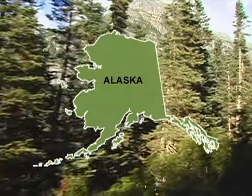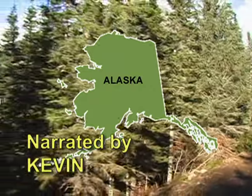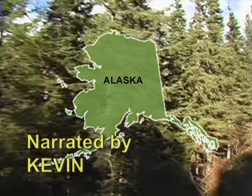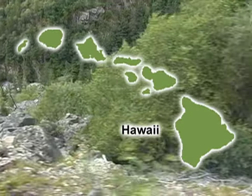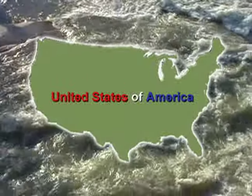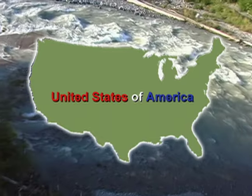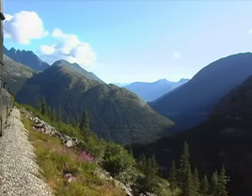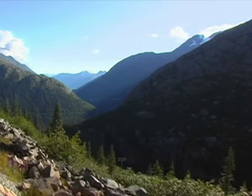Alaska is our 49th state. It was admitted into the Union on January 3rd, 1959. 8 months later, Hawaii became our 50th state. Alaska, like Hawaii, is not physically attached to the United States mainland. Alaska is our biggest state with 656,000 square miles.